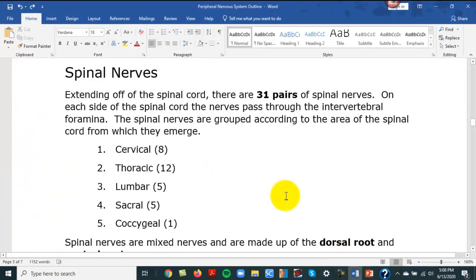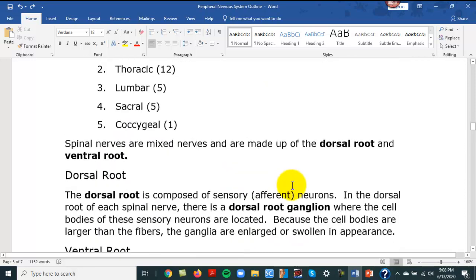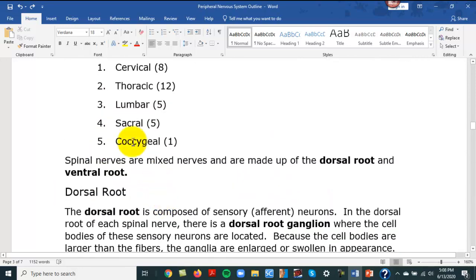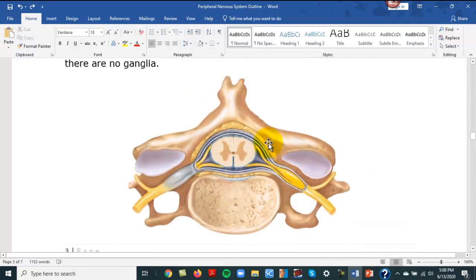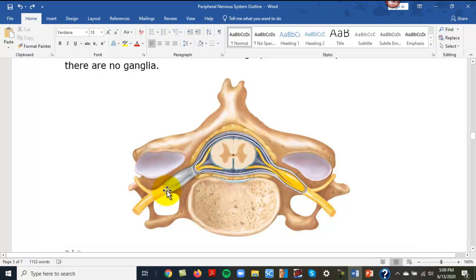Remember, it's got the dorsal root ganglion, and the ventral root. And so there's the breakdown of all the numbers. So dorsal root. Now, this is a great picture. See this? Now, here's the spinal cord. This is the back. This is the front. So this on the back here, this is the dorsal root. There's the dorsal root ganglion. And then out here, like I was saying earlier, when it comes out the intervertebral foramen, that's officially a spinal nerve. And this part here is called the ventral root.